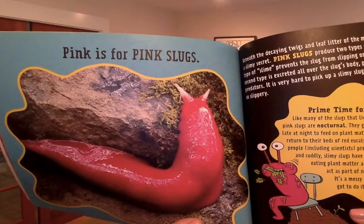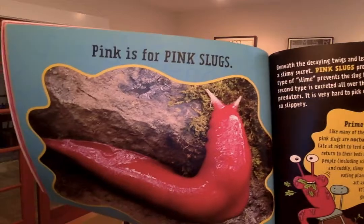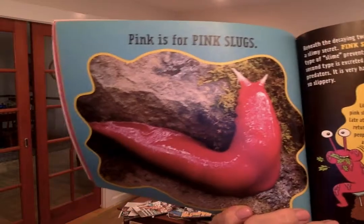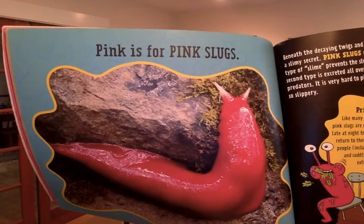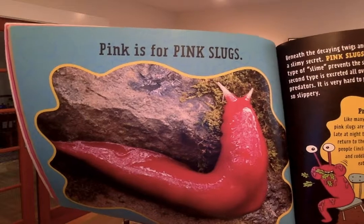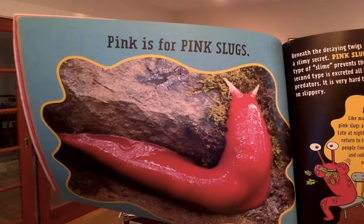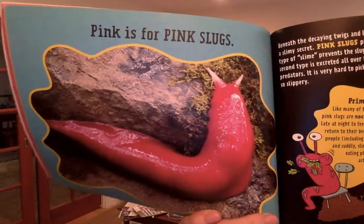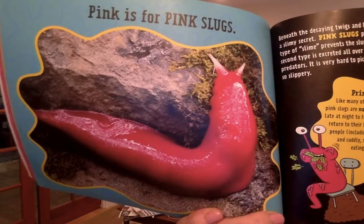Pink is for pink slugs. Beneath the decaying twigs and leaf litter of the misty forest lies a slimy secret. Pink slugs produce 2 types of mucus. One type of slime prevents the slug from slipping on surfaces. The second type is excreted all over the slug's body, protecting it from predators. It is very hard to pick up a slimy slug because they are so slippery. And look at how slippery that slug looks.